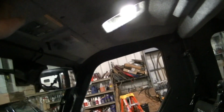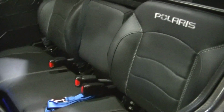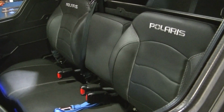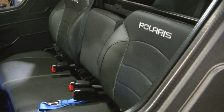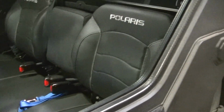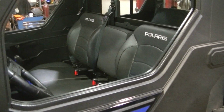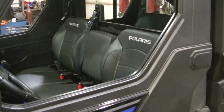It's got a headliner, just like I've done in all my Rangers. Like I said, the seats, they're really nice. They got nice bolster. I think they're awesome. They're a step up even from the 1000. They kind of made the seats a little better, but I think they've really got them dialed in now. Some people, I think, don't like the upright position of the seats. I don't mind it. This is technically a utility machine, so I don't need to lay down while I'm driving it.